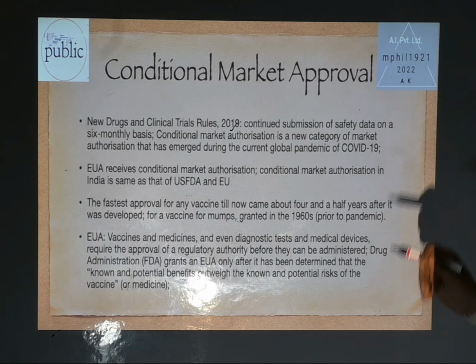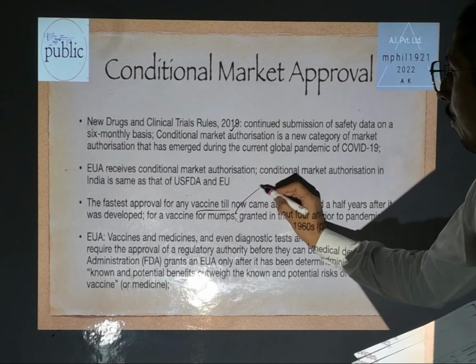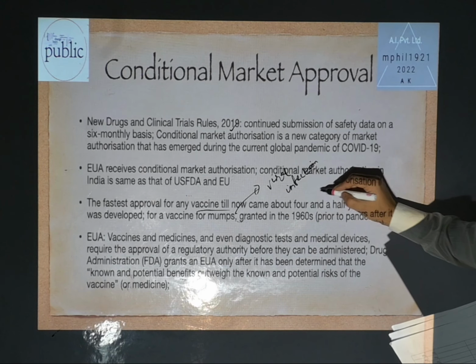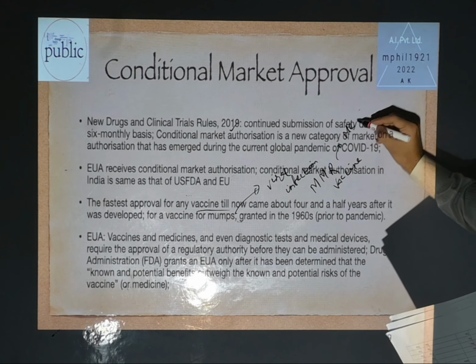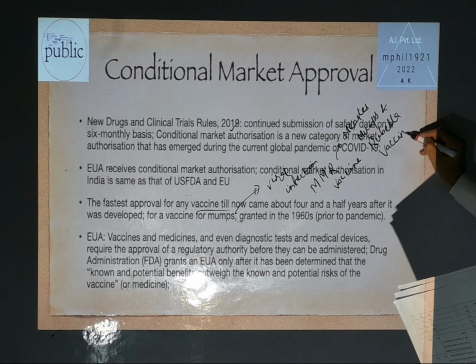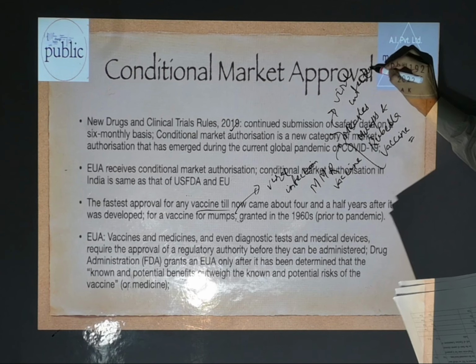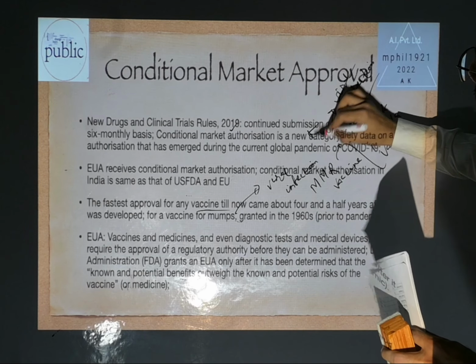Prior to this pandemic, the fastest approval for any vaccine came about 4.5 years after it was developed. It was the vaccine for mumps. Mumps is a viral infection. And you must have heard about the MMR vaccine, which is for measles, mumps, and rubella. These all three are viral infections.